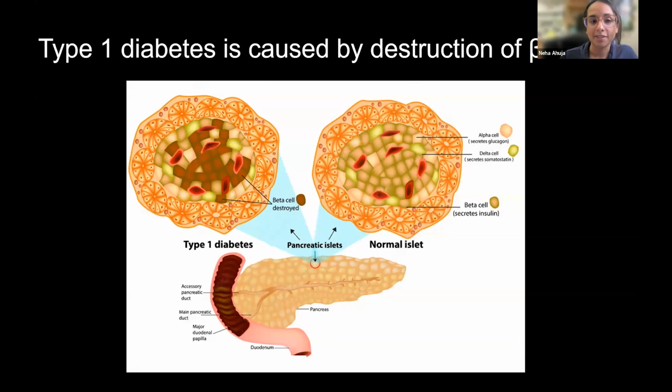Type 1 diabetes is a disease caused by dysfunction of the pancreas. The pancreas is composed of three distinct cell types. First you have acinar cells, which secrete digestive enzymes, and then you have ductal cells, which connect the acinar cells to the rest of the digestive system. And then you have these really critical endocrine cells, which are located in the islets of Langerhans.